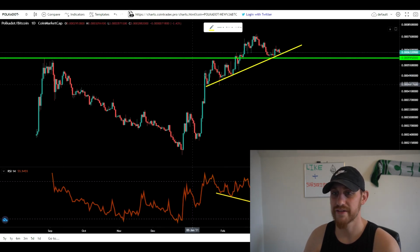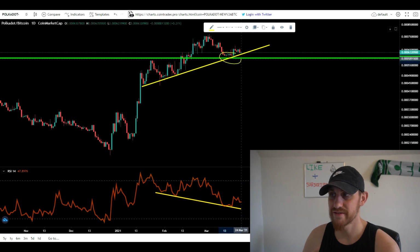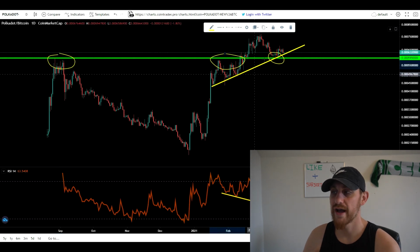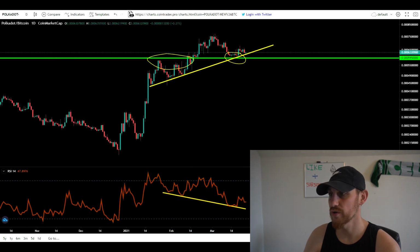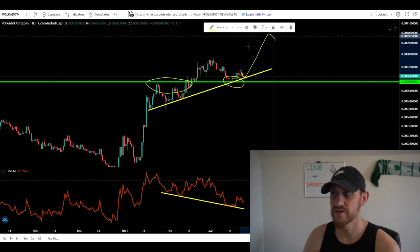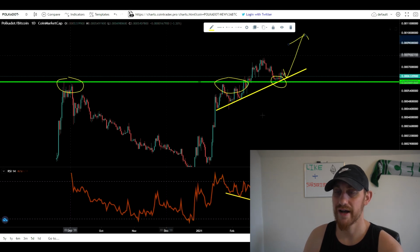Now, we have a couple different things going on here. Well, you can see just a couple days ago, we did backtest, right? You can see right here, we backtested as support what was our previous high twice, right? So we actually flipped our previous resistance now into new support, and this could simply result, guys, in a nice bounce back to the upside here, okay? So really, really good stuff. We could be seeing a bounce back to the upside against Bitcoin here.